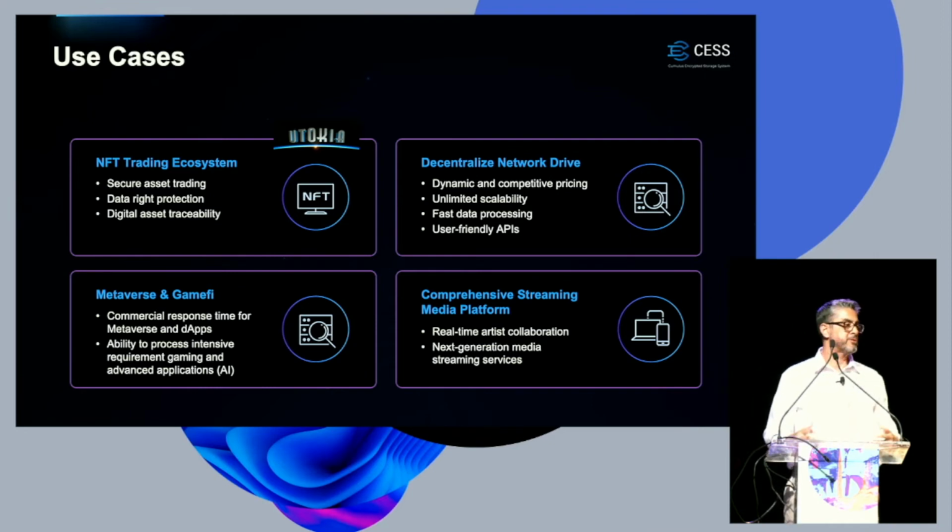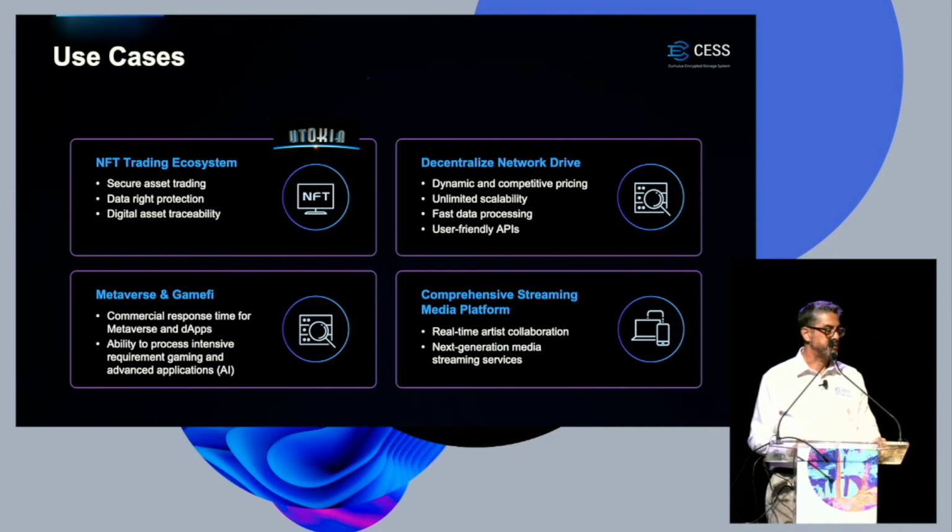So with regard to the various use cases, the decentralized network drive is one I've been talking about and alluding to quite a bit, but a variety of other use cases exist, such as NFT trading platforms that want to be able to put digital assets in place that are much more media-rich, audio, video, et cetera. And in fact, there's an organization, Utopia, an NFT trading platform that will be launching on CESS later this year as everything goes public. Of course, there's the metaverse and gaming environments that are dependent on fast information retrieval and interactions with the network. And we fully believe that CESS will be able to achieve offering comprehensive media streaming environments in this decentralized environment. So think about some of the next generation music platforms, video platforms, all of those we believe will be able to effectively serve in CESS.